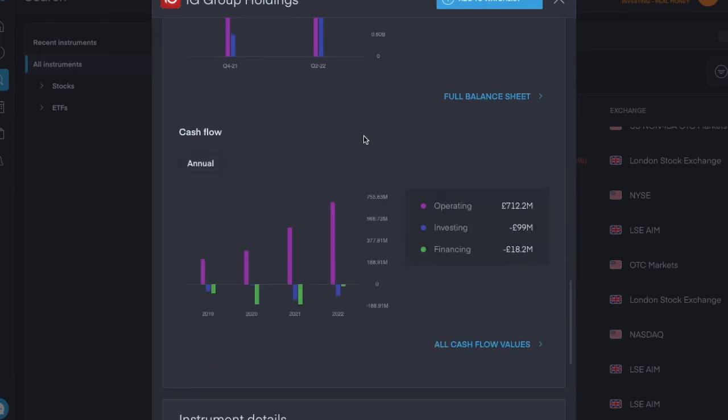And their annual cash flow from operating is £712 million. From investing is negative £99 million, and from financing is negative £18.2 million. These are looking to be in a very nice financial situation at the moment.